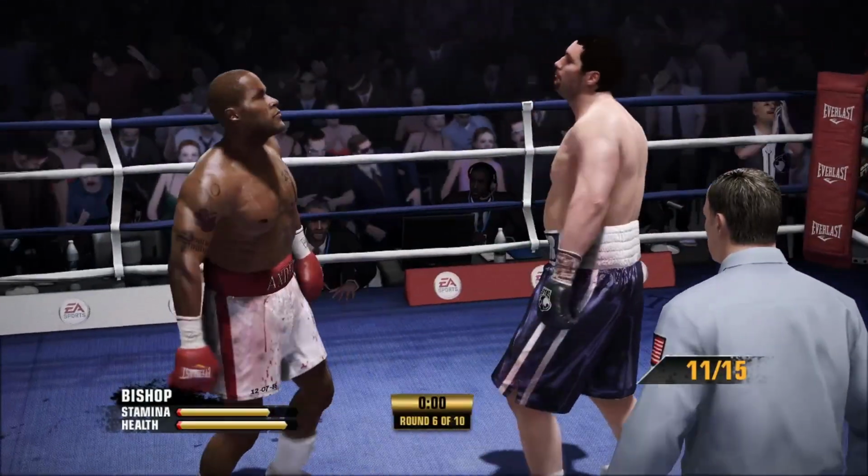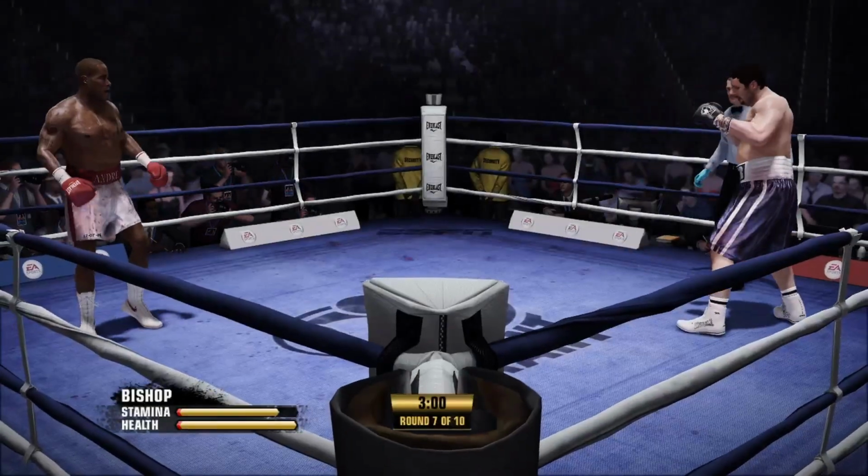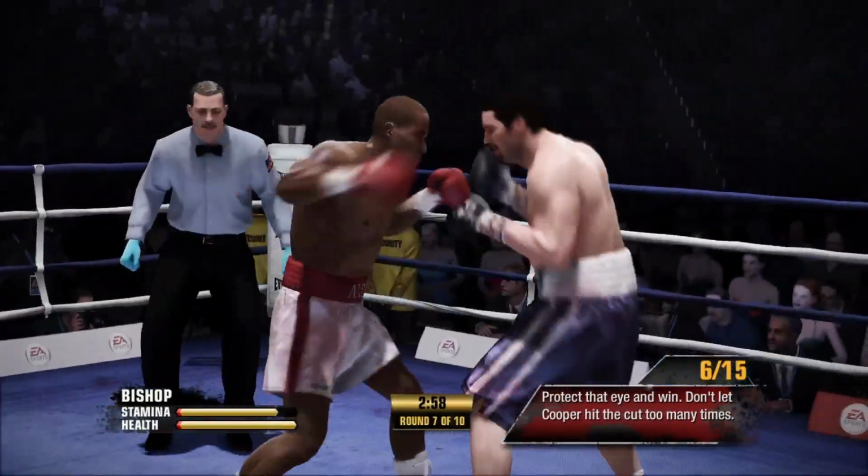Bishop's tagged by a hook. Carissi's game plan being executed. Am I able to actually win this game? Bishop in that last round, he has a lot of momentum.